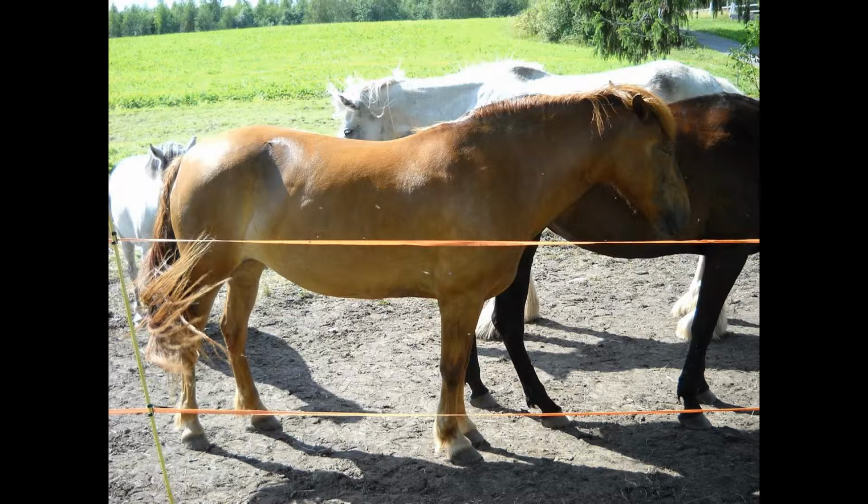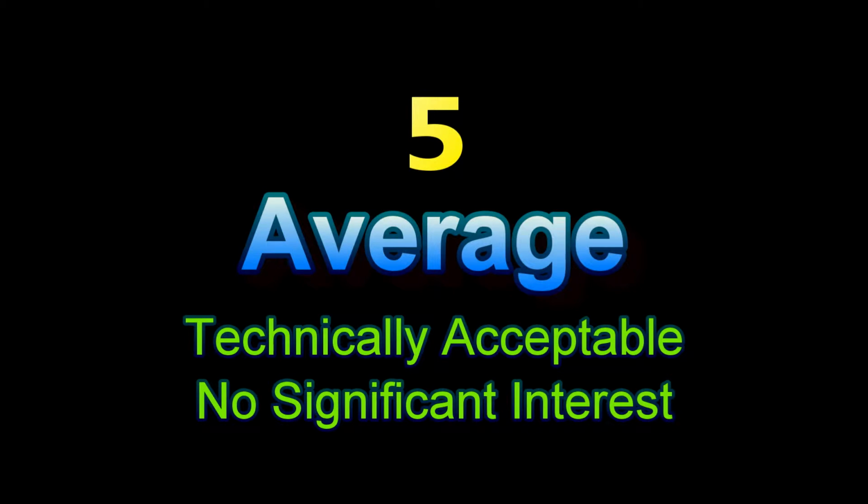Eliminate the orange electric fence. Also, the whole image is overexposed.